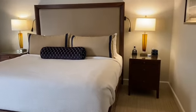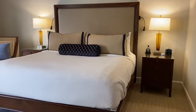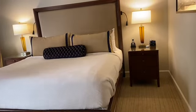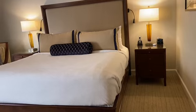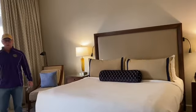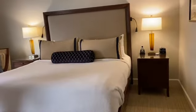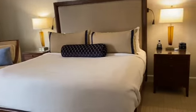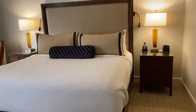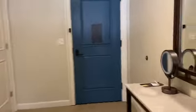What was Nopsi? New Orleans Public Service Incorporated. Was it like the electric company? They did everything. It was your phone bill, your water bill, your gas bill, your garbage bill, everything. Everybody called it a light bill. So this is a deluxe king room, and let's start over here by the door.